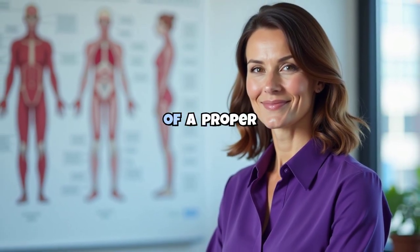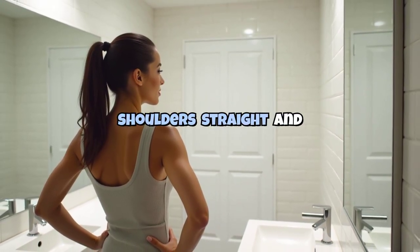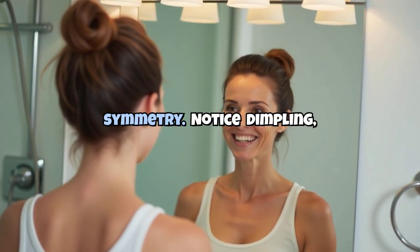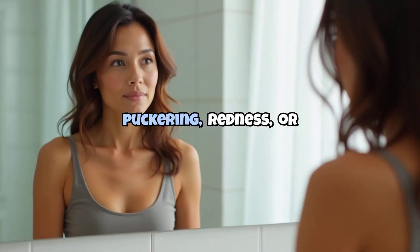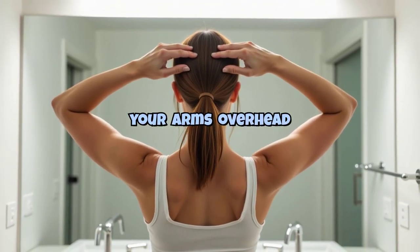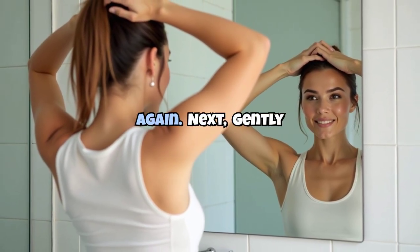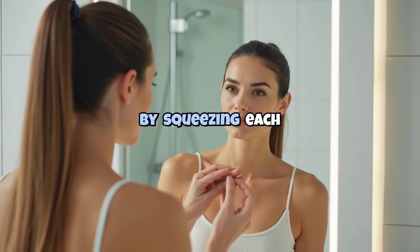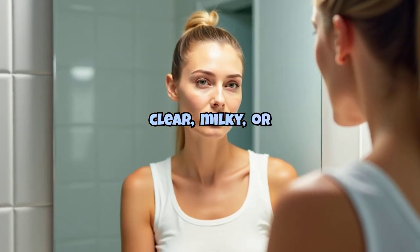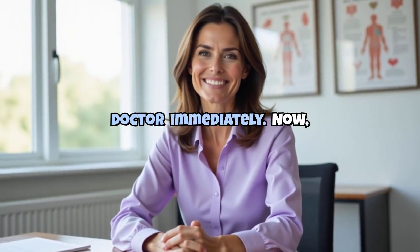Let's walk through the steps of a proper breast self-exam. Start by standing in front of a mirror with your shoulders straight and arms on your hips. Look for any changes in size, shape, or symmetry. Notice dimpling, puckering, redness, or swelling. Then, raise your arms overhead and observe the contour, skin texture, and nipple appearance again. Next, gently check for fluid by squeezing each nipple to see if there is any discharge, whether clear, milky, or bloody. Any unusual fluid should be discussed with your doctor immediately.